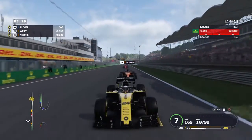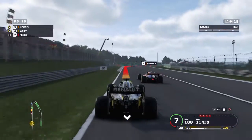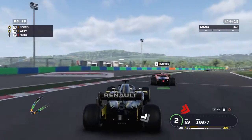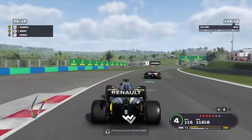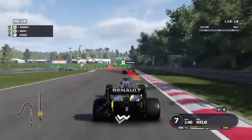There's nothing I'm going to be able to do here. Norris is just going to go onto my outside. Perez is making a run. And Norris is really trying to push it there. Come on, you can win that place back. Let me see if I can try it. I can actually possibly get a 5th place finish if I just.